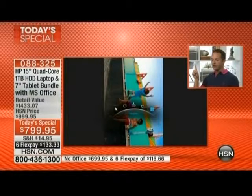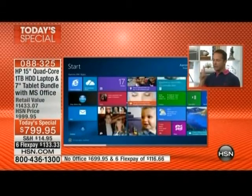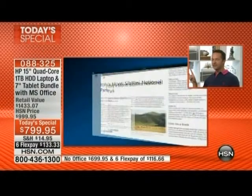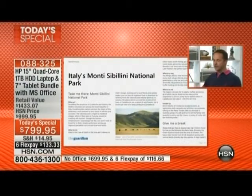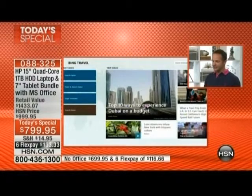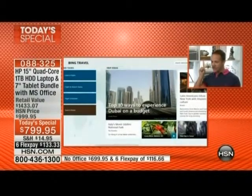If I go over here, I can open up my Windows screen. Now I'm in Windows. Look, I am moving the cursor around the screen without touching the screen. I just went into my travel tile, for example. Now if I want to travel through here, I can just move my hand and swipe through and check out different things. And if I wanted to check out the top 10 ways to experience Dubai on a budget, I could click and go right in there, and it's going to tell me exactly how to do that. So this is called gesture control.